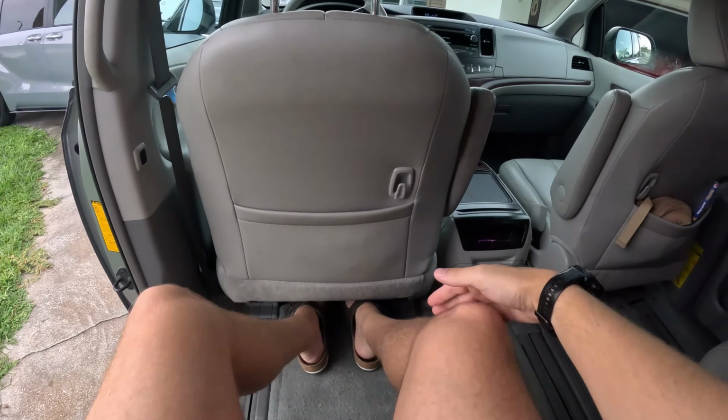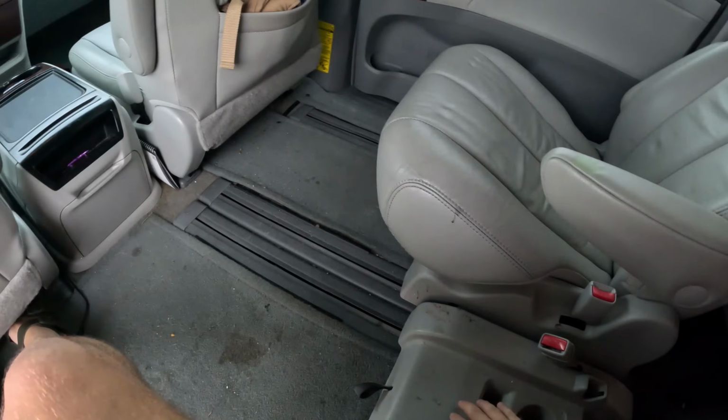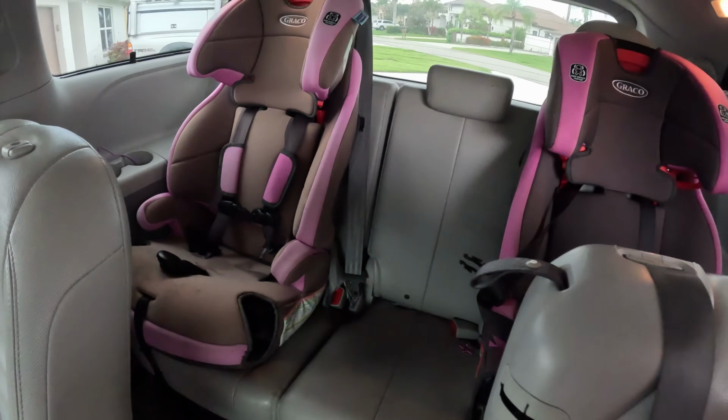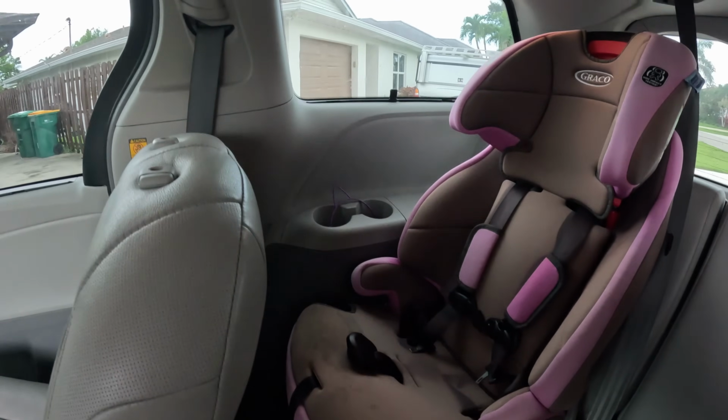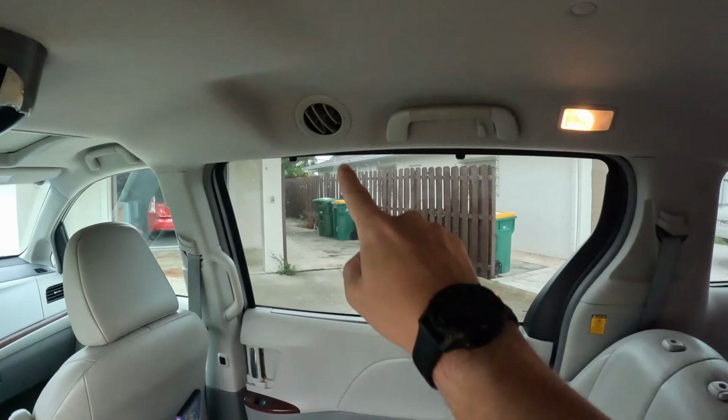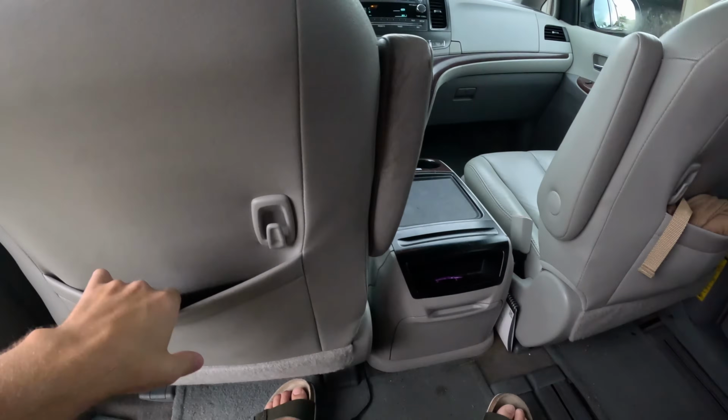Tons of legroom. This seat is all the way back. Like, this is supreme luxury here. This is where you can fit in that extra seat. The kids in the back have no problem being comfortable back there. We have cup holders and sunshades for the passengers in the back. We have vents on the top, vents over here as well. Map pockets on each side.